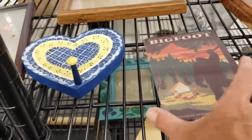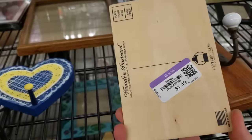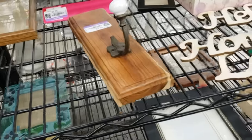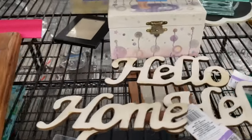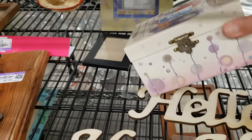This is a wooden Bigfoot postcard. Bigfoot hunters are really popular at the moment. There's lots of TV shows. I'm going to grab it. Always take a look at boxes. This one's really light. There's nothing in it.